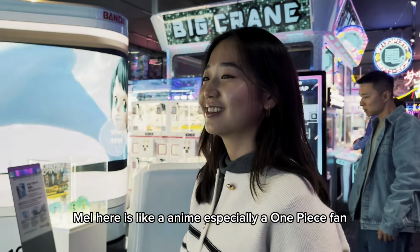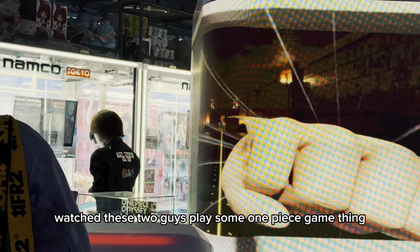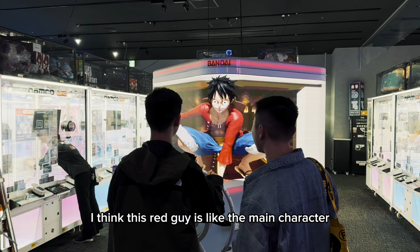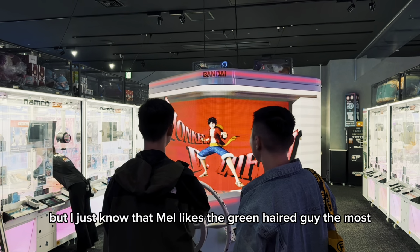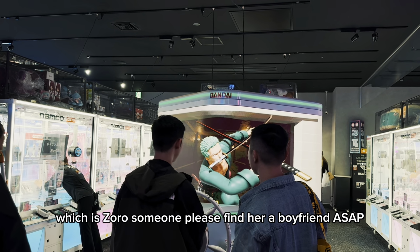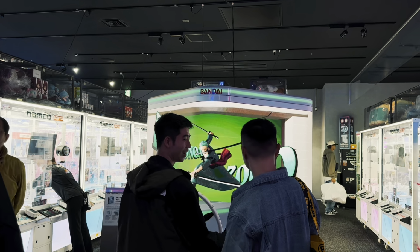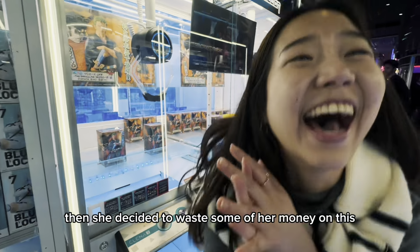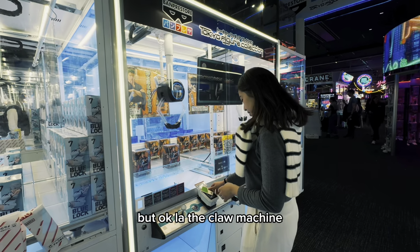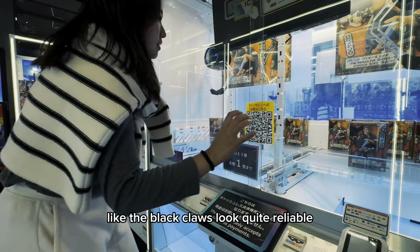Mel here is like an anime, especially a One Piece fan. So we just stood here and like watched these two guys play some One Piece game thing. I think this red guy is like the main character, but I just know that Mel likes the green hat guy the most, which is Zoro. Someone please find her a boyfriend ASAP. Then she decided to waste some of her money on this claw machine to catch Zoro. But okay lah, the claw machine, like the black claws look quite reliable.